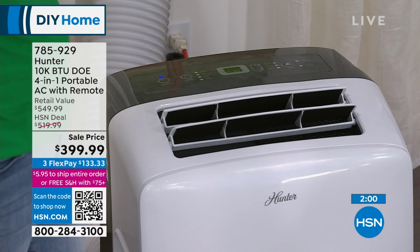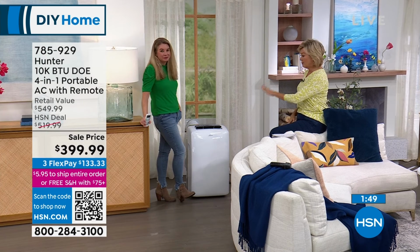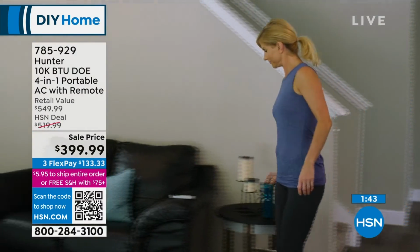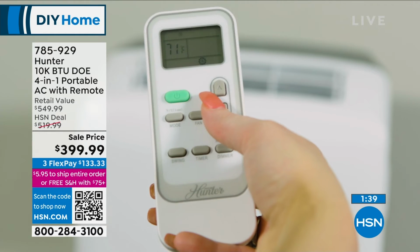Absolutely. This is an amazing buy on something that really does provide comfort. $399. I do want to alert you that we don't even have 400 left. This is our first, it could be the only airing. Here we are at the time of year we need it the most. Retailers are thrilled when you come in and spend $550 on the same unit at their store.